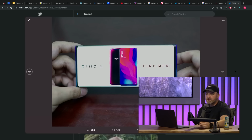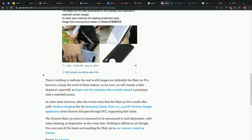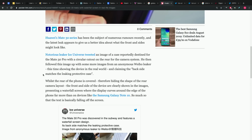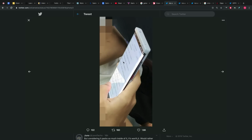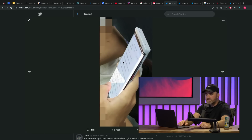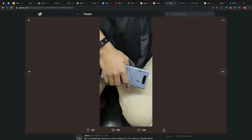Some other potential specs here for the Mate 30 Pro, besides the waterfall screen, which apparently is going to fold 88 degrees on each side. The display is a 6.7-inch AMOLED, and the side bezels, as I mentioned before, are not even visible when viewing it from the front. The camera layout, as I mentioned earlier, is likely a circular cutout with plenty of camera options on the back, including a pair of 40-megapixel cameras. Of course, this is all speculation right now. Apparently, one of those cameras will employ a 1/1.55-inch sensor, the current sensor that's on the P30 Pro.